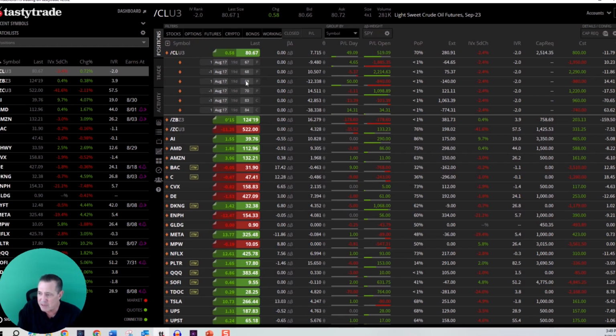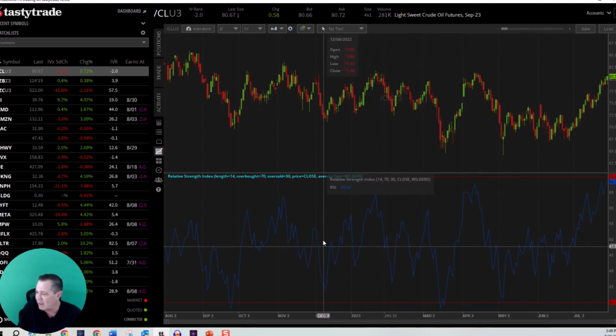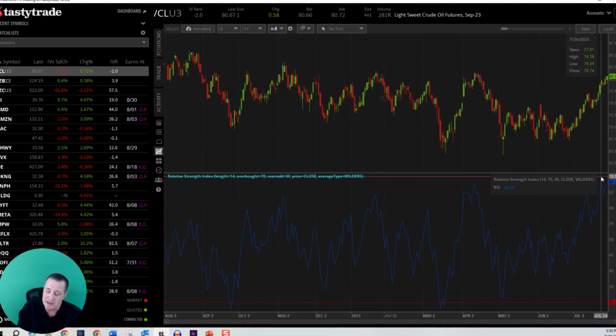I had put spreads at 68.67 and 70.69, so those are doing really well. When the crude oil price moved up, you can see they moved up last week. I've got this RSI indicator in there now, the relative strength index, and we're up in the 70 range. When it gets to this range, it means that it is overbought, so the expectation is that it's going to get down to the normal range.